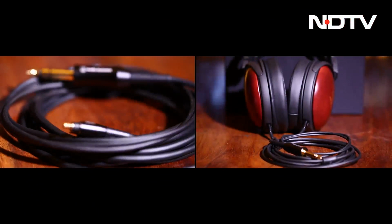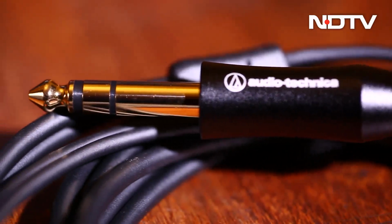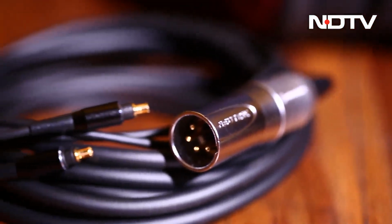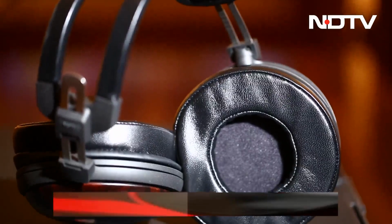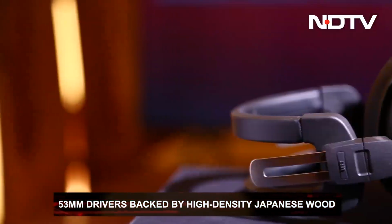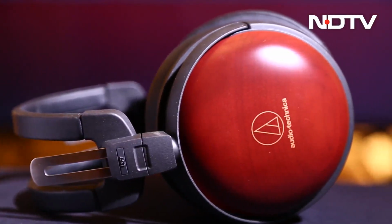The headphones come with two 3-meter cables each. One cable ends with a 6.3mm jack, while the other one is meant to be inserted into an XLR port on amplifiers. Both the pairs of headphones come with 53mm drivers on each side with high-density wooden back, which dampens any possible resonance or reverb that could occur while using these headphones.